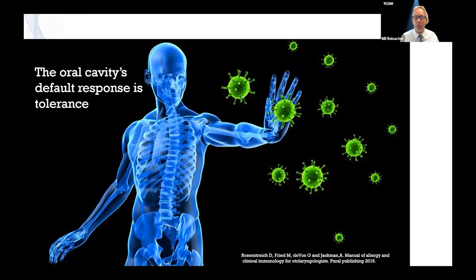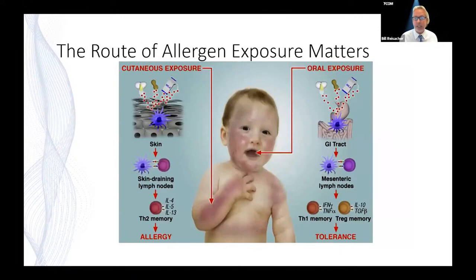Because it really matters where allergens are exposed to the body to how the immune system reacts to them. Here you can see with oral exposure, which again, unless your child eats a lot of dangerous things, which some children do, unfortunately, most of the stuff that we put inside our mouths when we were really young were things that nourished us. And that leads to tolerance.